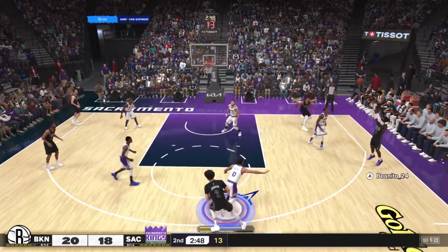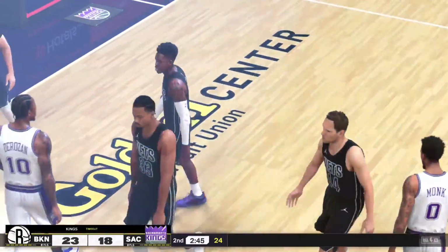Pass to Schroeder. From deep. That's in there. Johnson with the assist. Schroeder's got 5 points now in the quarter.